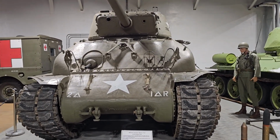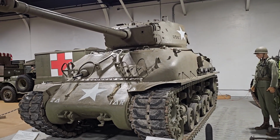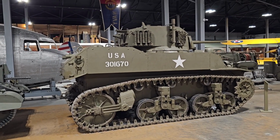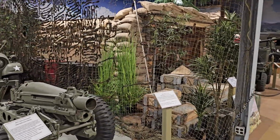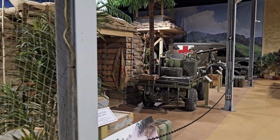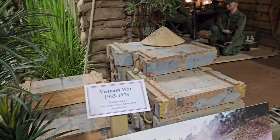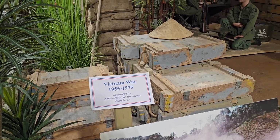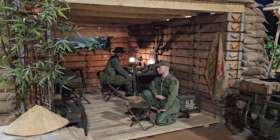That's a Sherman medium tank from the U.S. Army. They should park them next to each other. That's definitely smaller. It's pretty cool. Ooh. That's a howitzer. This is from the Vietnam War, 55 to 75. Wow, that war lasted a long time. Sheesh. Seriously.